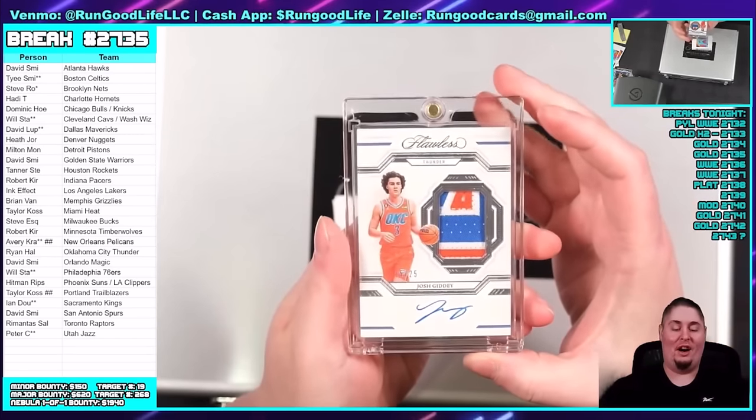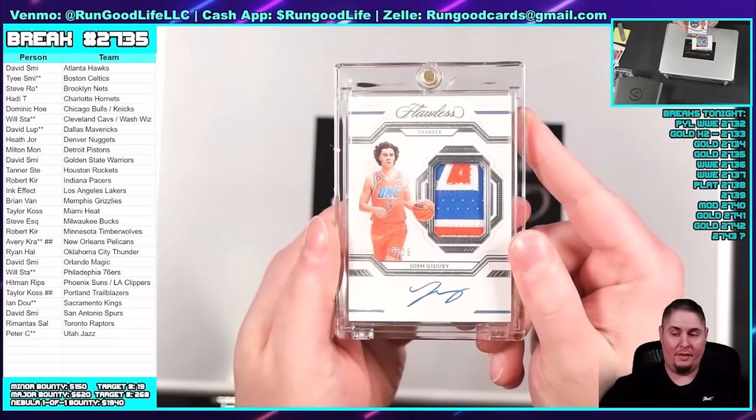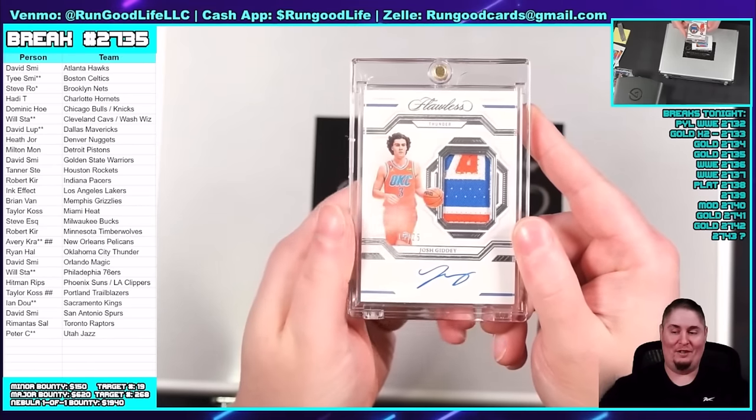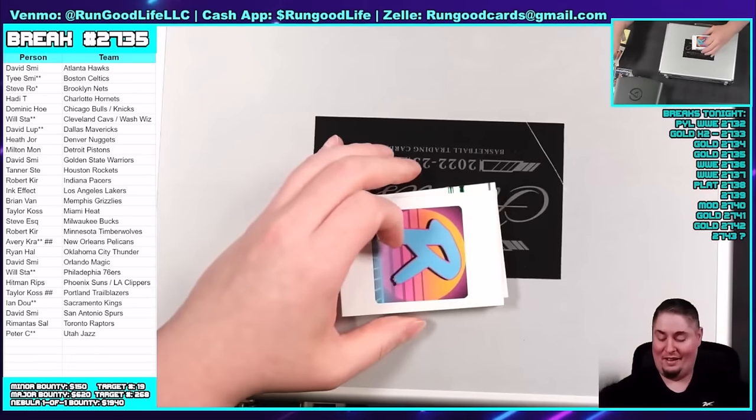15 of 25, Josh Giddey on-card patch auto going to the Thunder. Wow, RGL's pity, Giddey, unreal. Look at that burner. All right, Giddey.